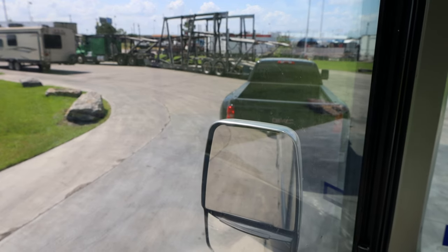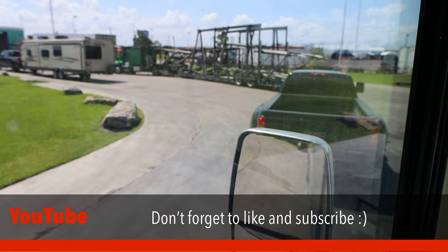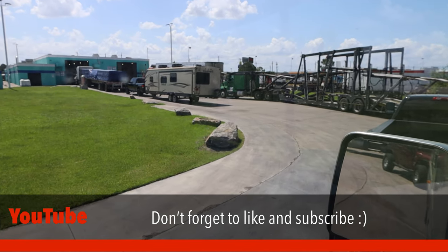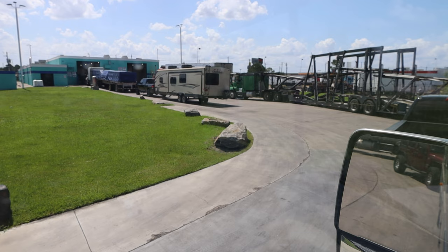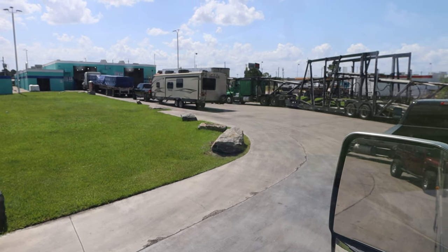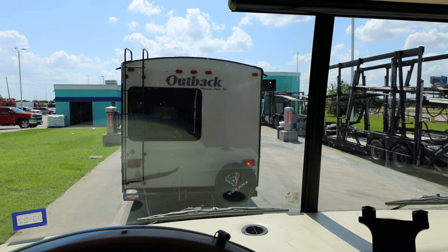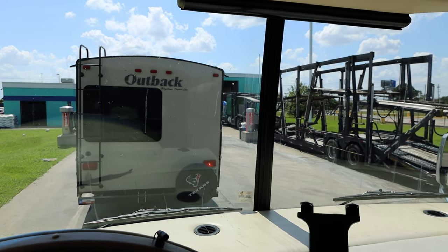You can see we have a dually in front of us, a car hauler in front of them. There's a trailer RV over there and a bunch of other 18-wheelers. So there's really all kinds of vehicles here in line. So it's interesting. We're getting close to being at the front of the line.